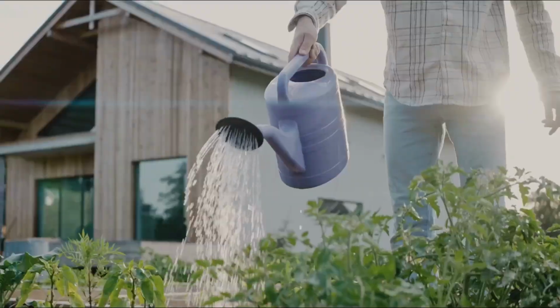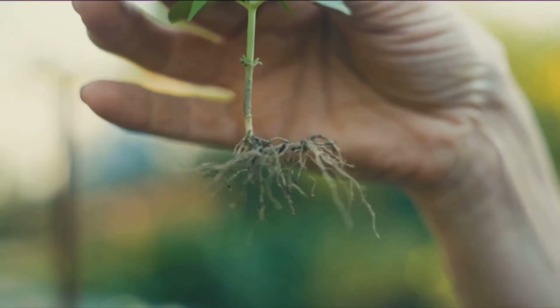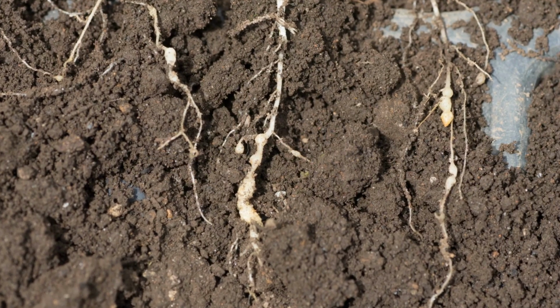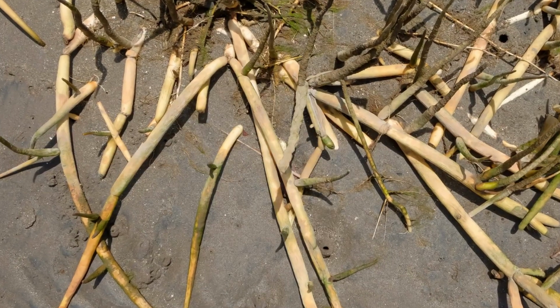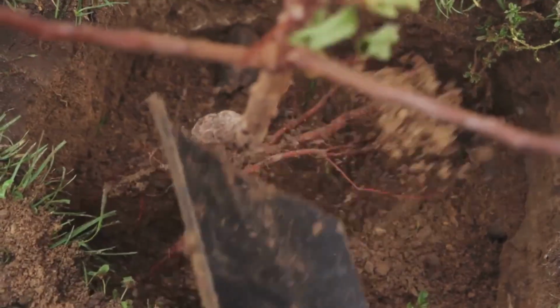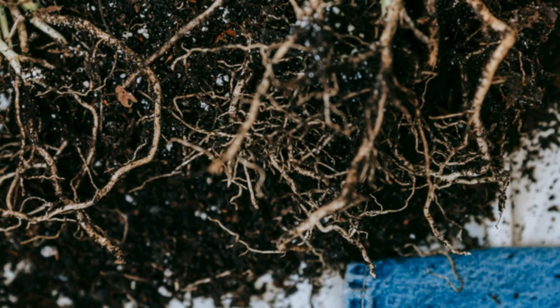Roots do not grow sideways first because they lack ambition. They grow sideways first because that's where survival lives. Oxygen, moisture, and biology. When we understand that, we stop planting like we're drilling deep into the unknown. We begin planting like we're building an ecosystem from the surface down. Strong gardens don't begin above the ground. They begin in the oxygen zone. And when soil breathes, so do your plants.